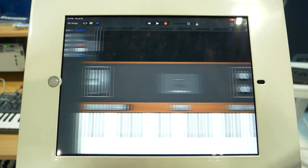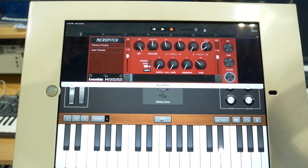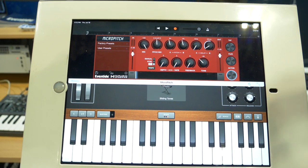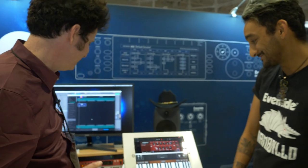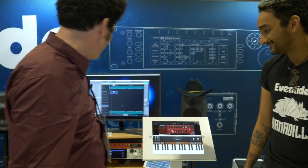Great. And then finally, we have our famous MicroPitch. This one is an Eventide staple. This is if you want to thicken up your sound, get that classic separation, make it wider. I use my H3000 all day to do this stuff. Awesome. We actually got presets in here that are H3000 MicroPitch. Beautiful. For sure. What else you got going on?